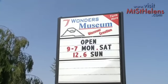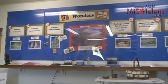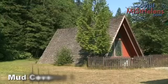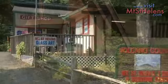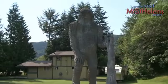Next is the Seven Wonders Museum, which presents evidence that large cataclysmic events around the Earth are far more common than first thought. Check out the mud-covered A-frame when the Toutle River went over its banks with mud and ash. Next to the A-frame is a great gift shop with a statue of the famed Sasquatch.